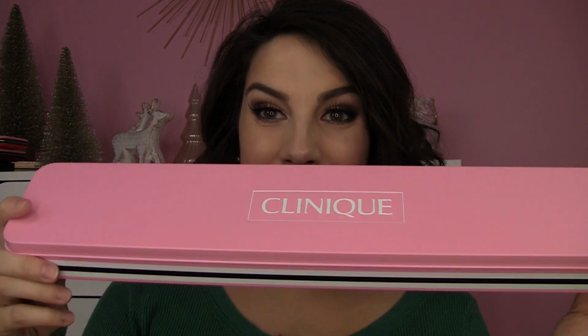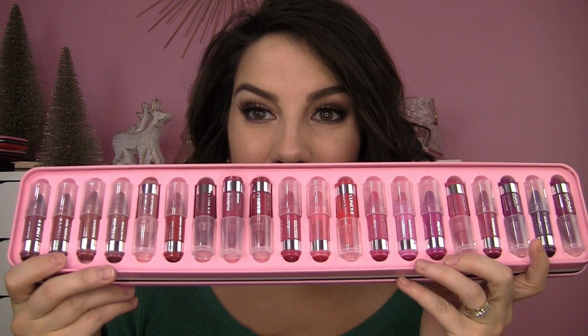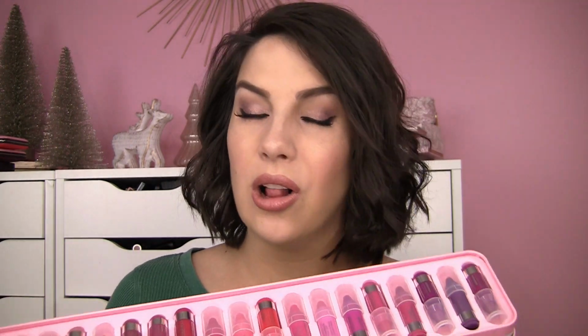While we're talking Clinique, another thing that I got, this is called the Tiny Temptations set. It's in a nice little tin here, and I just kind of keep the top underneath. But it's a bunch of their itty bitty chubby sticks, okay? And the ones that I have turned upside down are the chubby stick intense versions, just so at a glance I would be able to see which ones those were. But there are 20 lip products in here, y'all, and it's all about sampling.